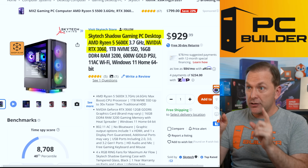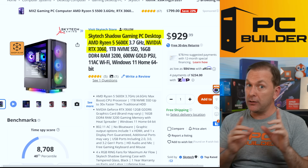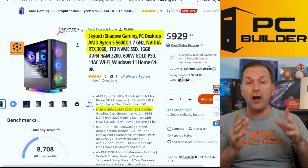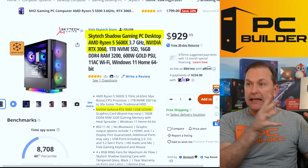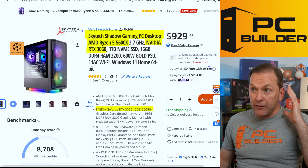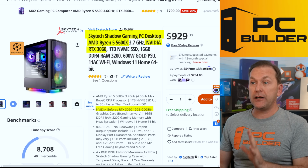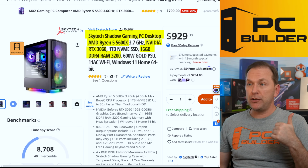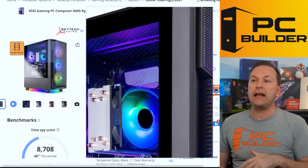And when you see these, a lot will just say RTX 3060. Note there's an 8 gigabyte version of the RTX 3060. You do not want to get that because not only does it have less VRAM, it's actually a cut down version of the 3060. NVIDIA should have called the card something else. It's very confusing to give it the same name. But this also has 16 gigs of RAM, 3200 CL16, absolutely great. And I love this.